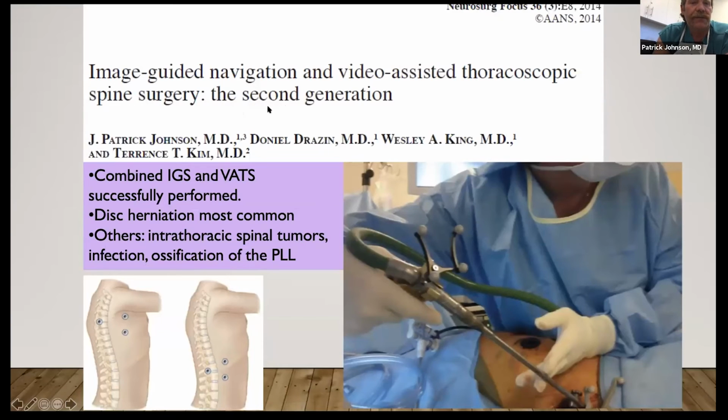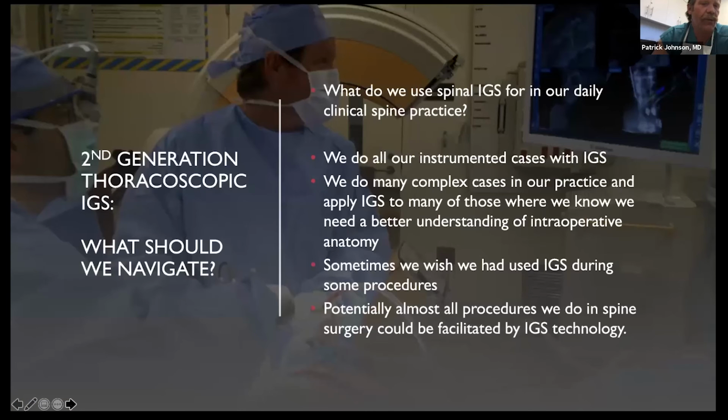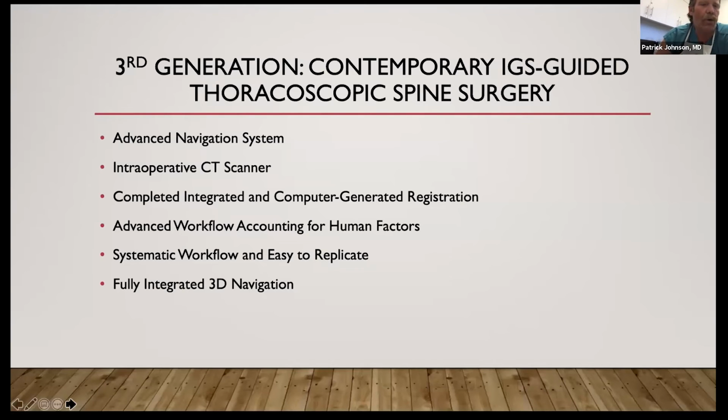The use of some of the different tools that we use, we helped develop some of these, which have gone on to become a little bit more sophisticated than what you see with the reference frame attached to some of the long drills. We would put a reference frame on the back of the patient, and we'd place portals in different locations. We were able to place all of these with the navigation technology rather than just guesstimating where they were. And we asked the question, what should we navigate? And we do all of our instrumented cases really with navigation these days. I think we're going to move more into some of the more common operative procedures that we do for decompressions, and we have done this.